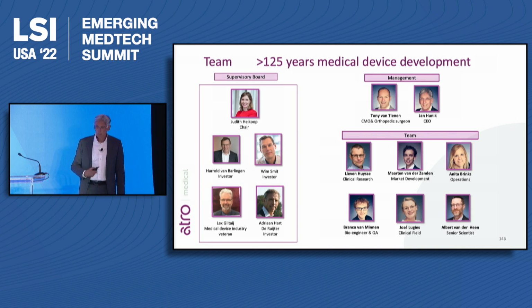This is our team. We have way over 125 years of medical device development under our belt, and we have a very experienced supervisory board. It's a very European way of organizing ourselves. The supervisory board members are people with commercial and also medical device experience.